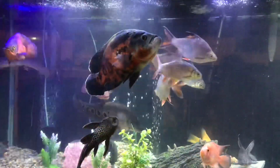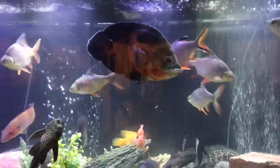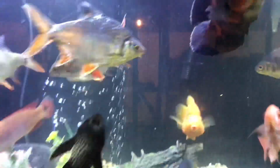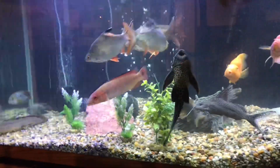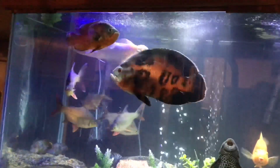And here's my big Oscar behemoth. He's 15 inches, he's huge. People sometimes don't believe me, but he is a big boy. And I've got my red pike cichlid and a 10 inch Oscar. You can see the difference in size there.